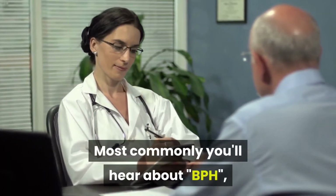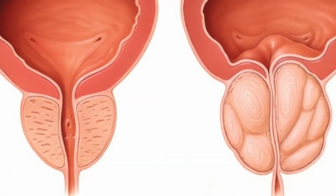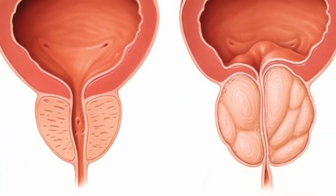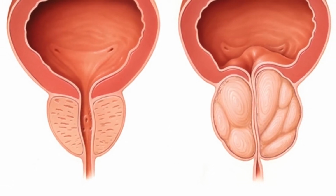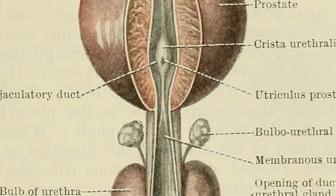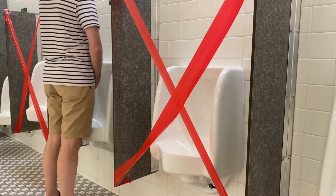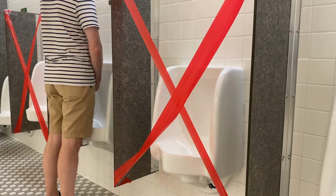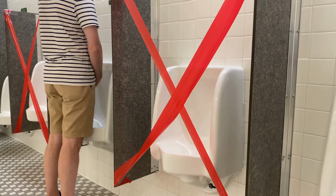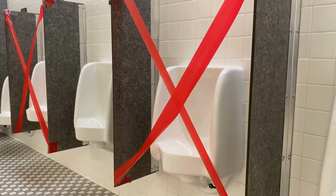Most commonly you'll hear about BPH, which stands for benign prostatic hyperplasia. What happens is, as men age, the prostate gets bigger in size, because of new cell creation. You have a transition area in your prostate. This transition zone surrounds the urethra, and the urethra is the component which links the bladder to the penis. This is the area that actually demonstrates new cell formation, and these new cells end up putting pressure onto the urethra, making it difficult for urine to pass through. As you can imagine, this is very uncomfortable and it prevents you from urinating properly.